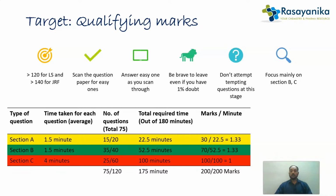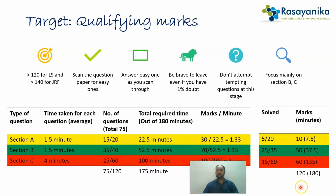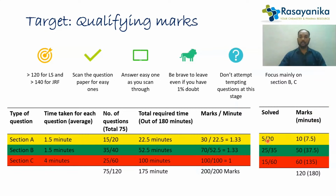Now, if you want to score only the minimum qualifying marks, that is 120 marks, I may suggest you go for only 5 questions in section A, 25 questions in section B, and 15 questions in section C. Because section A is general knowledge and aptitude type, all the questions you will not be able to do in a shorter period of time. Therefore, only 5 questions which are relatively easy. Then you are spending 7.5 minutes for that.